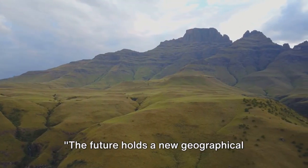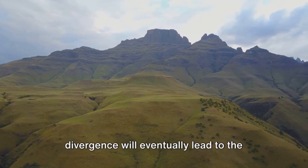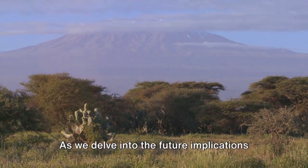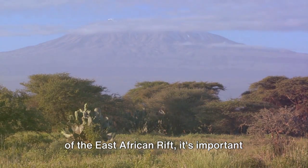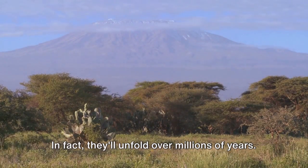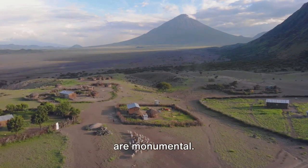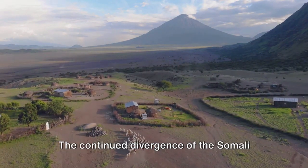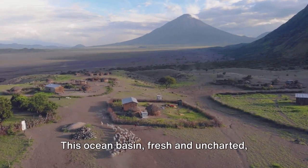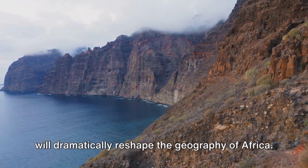The future holds a new geographical reality for Africa, as the continued divergence will eventually lead to the formation of a new ocean. As we delve into the future implications of the East African Rift, it's important to understand that these changes won't happen overnight. In fact, they'll unfold over millions of years. But these changes, slow as they may be, are monumental. The continued divergence of the Somali and Nubian plates will ultimately give birth to a new ocean. This ocean basin, fresh and uncharted, will dramatically reshape the geography of Africa.